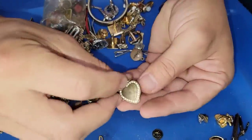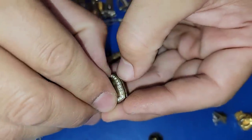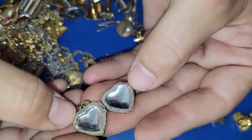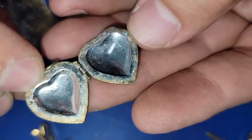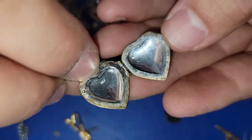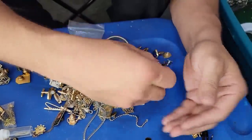This locket could be gold. Let's open it and find out. What's that right there? It's hard to decipher. All right, NV, maybe? We'll set that aside to decipher later.